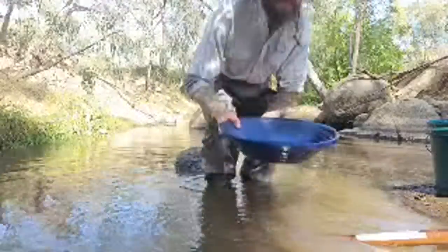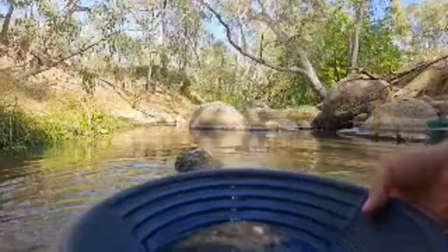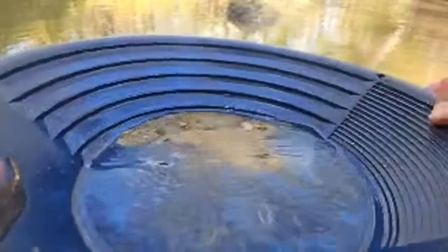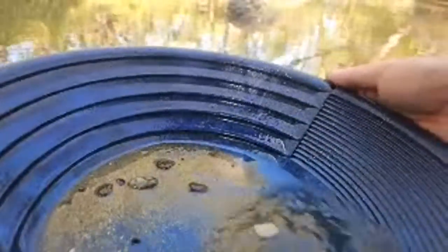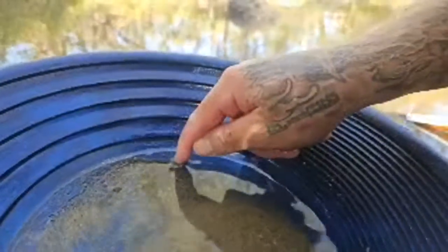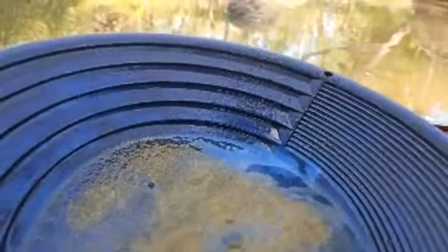This should be good. There's a lot of black sand. A lot. There's more black sand than the last pan, that's for damn sure. Oh, yep. As soon as you get that shattered bedrock, it's there. We only got one good shovel of that shattered bedrock, and that's probably where most of this gold came from. The other shovel was mostly gravel.